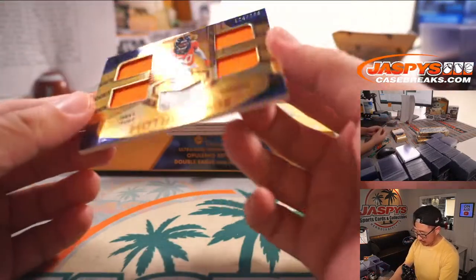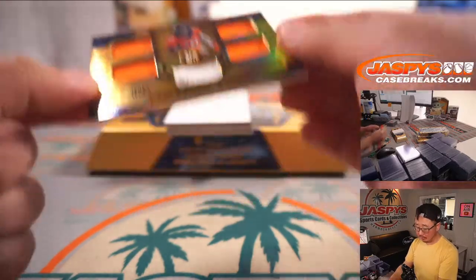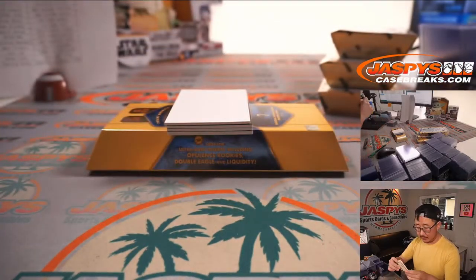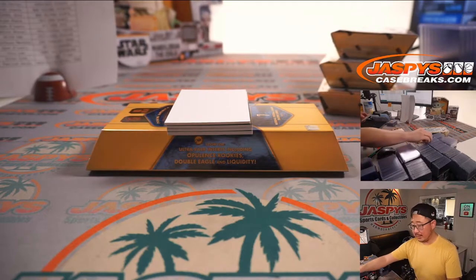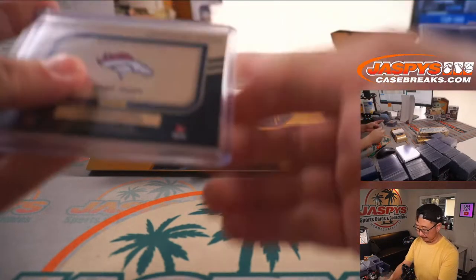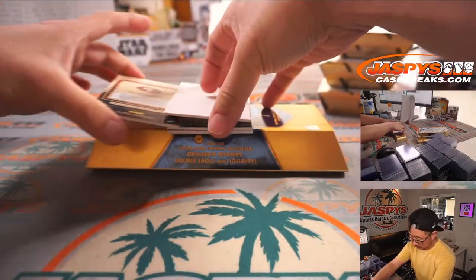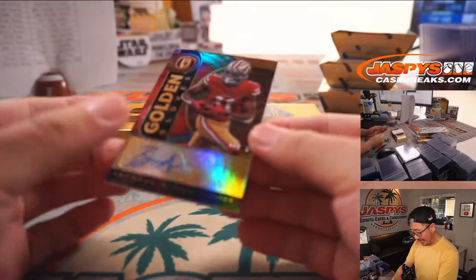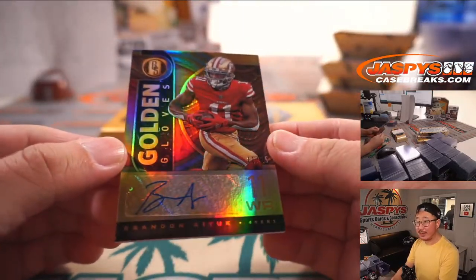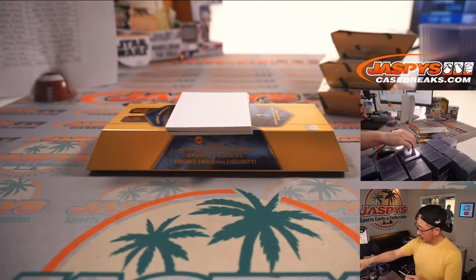Jerry Jeudy. Looks like a piece of his glove right there. 124 out of 299. Quintuple relic. For my rivals, that's David Duffy with Denver. Gold standard, Brandon Aiyuk. Golden gloves autograph, 11 out of 25. Alifonso with the Niners.